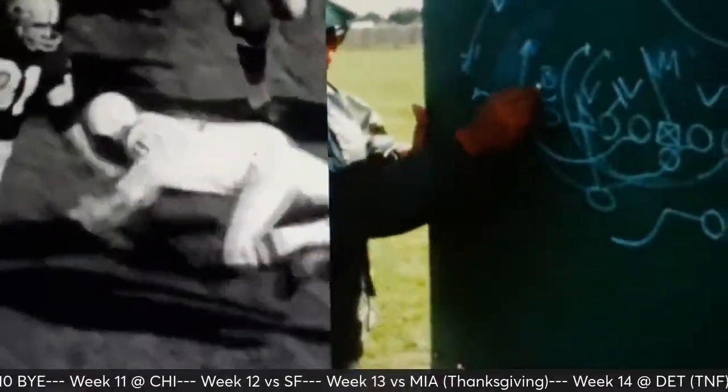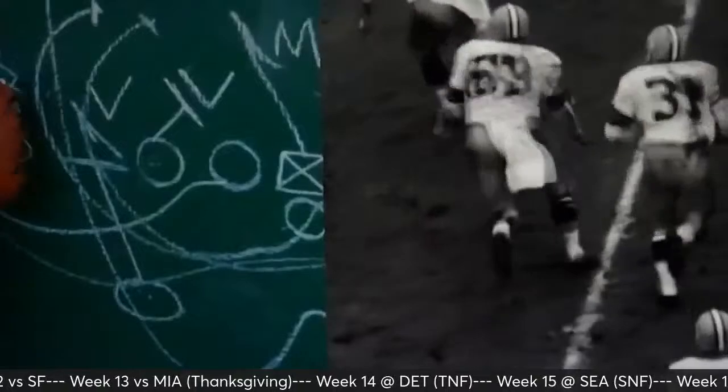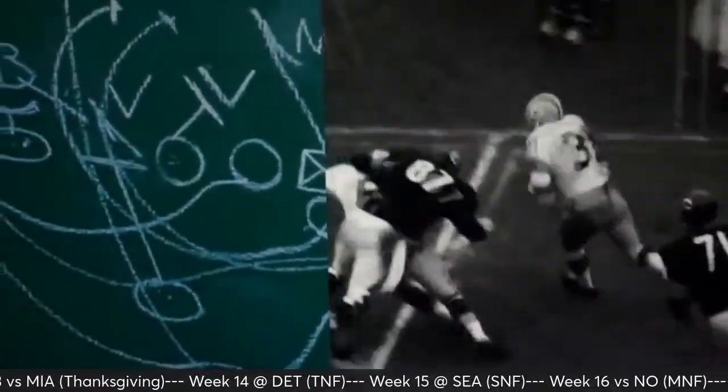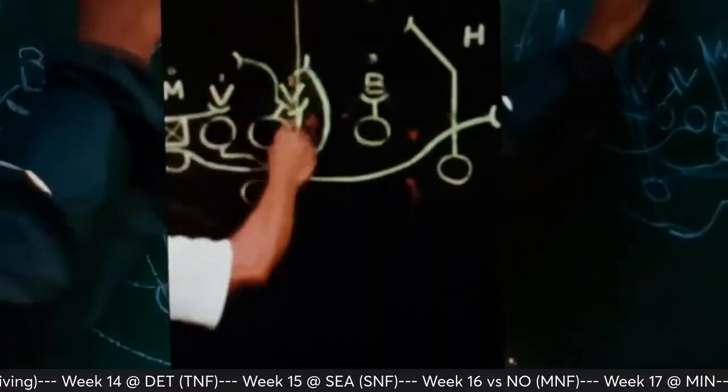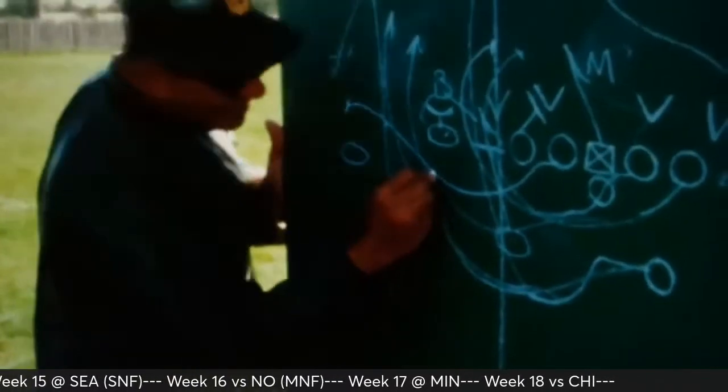If the Y has the linebacker taken out, he cuts inside. If the Y has the linebacker in, he comes all the way around. If you look at this play, what we're trying to get is a seal here and a seal here. And try to run this play in the alley.